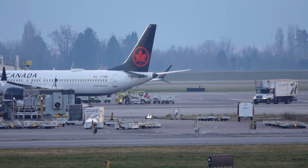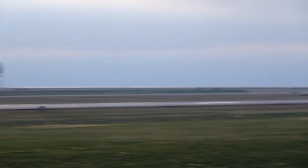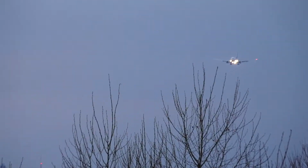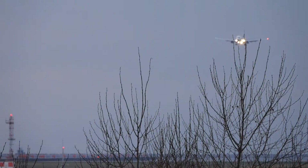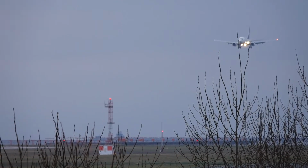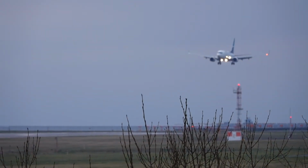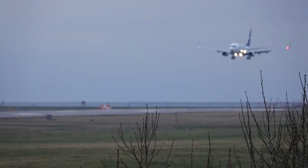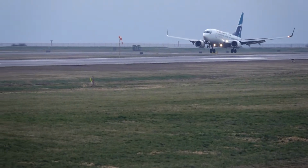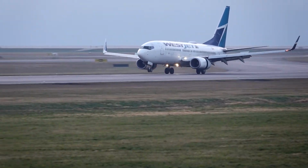4:52 p.m. The sun will be setting pretty soon, I will say. Let's get this lander. The battery's at 7%. As soon as it collapses, I'm going to do the battery change. So I'm pushing it to the outer envelope, to the outer bounds. Look at this. We're starting to get a bit of a twilight effect here. We could get some focus though. There we go. WestJet. Nice touchdown.